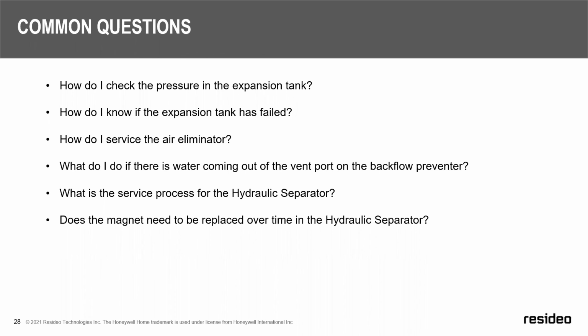What do I do if there's water coming out of the vent port on the backflow preventer? Again, that's what it's supposed to do. If we have a fouling problem or we have something stuck in one of those check valves, take the time, shut the water down, check that thing, make sure that we don't have some type of failure. There's not some kind of rust shavings or wood chips or something like that, if it's new construction, stuck in that device. And if need be, and you do find that it is a failure for some other reason, make sure you change it and make sure it's not leaking when you walk out of there.